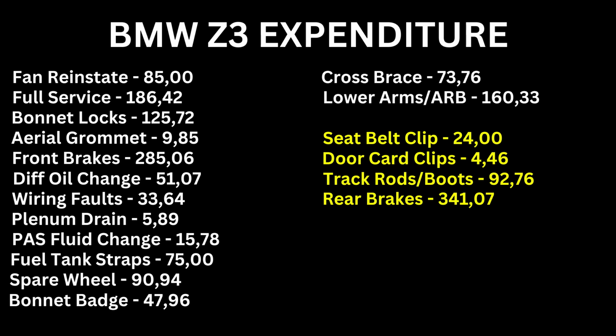Where were we? Both handbrake cables and also the handbrake brake shoes. So everything's going to be done there at the back, and that total comes to £341.07. So those are all my costs.